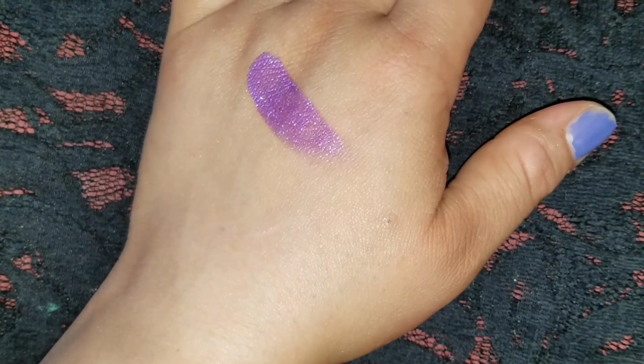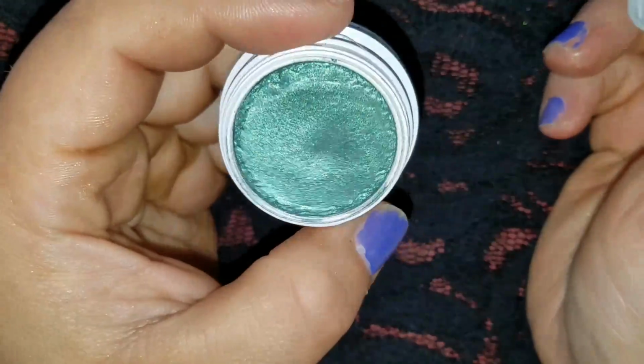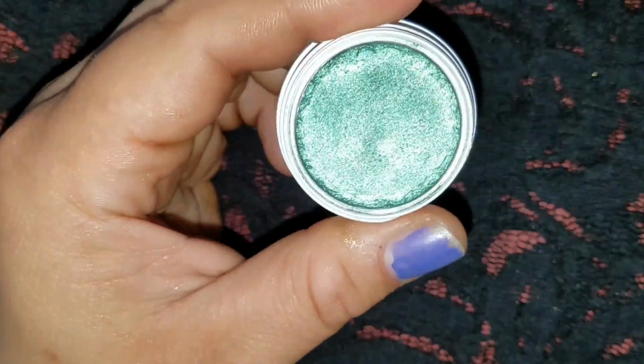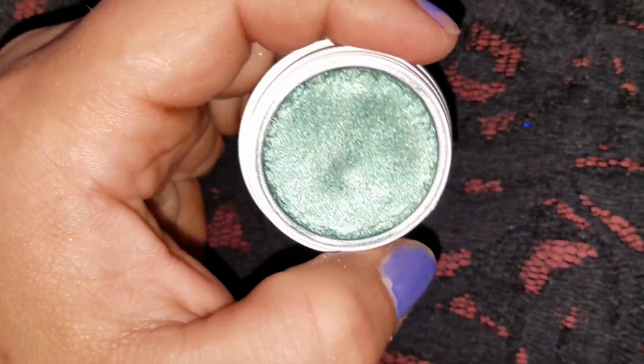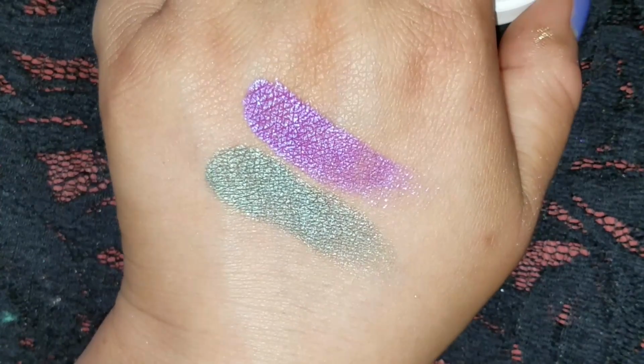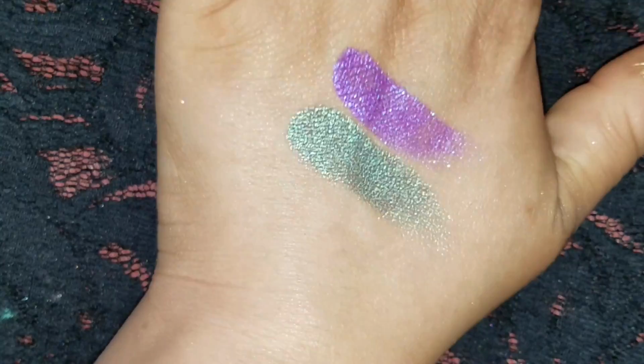The next one that I have to talk about is Flower Shop from ColourPop. It is another gorgeous mermaidy color. I wish you could get up close. Let me see. I'm not sure if this is going to focus for you guys, but it just has these awesome flecks of glitter in it. And it's very, very pretty. Very much up the alley with the one from NYX, but a little bit deeper and more pigmented, but it is gorgeous all over the lid.